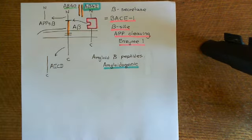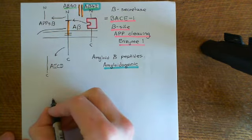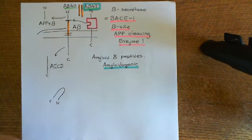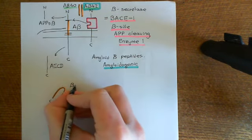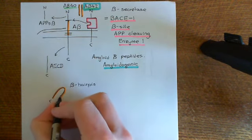Now, let's discuss how these amyloid beta peptides are going to aggregate together to form an amyloid plaque. Basically, these amyloid beta peptides fold round to form something known as a beta hairpin. We'll have the carboxy terminus here and the amino terminus here. This is called a beta hairpin, and it's held together by beta interactions between these two parallel strands.